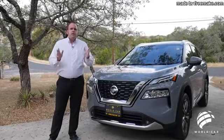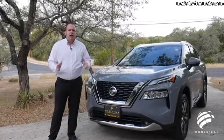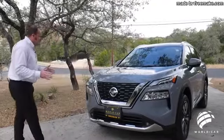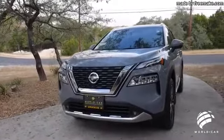And when you think about the amount of engineering, cost, R&D, everything that goes into it, how long it took to be able to produce this car, just look at it. They have done a phenomenal job. This looks like it's light years ahead of everything else out on the market.